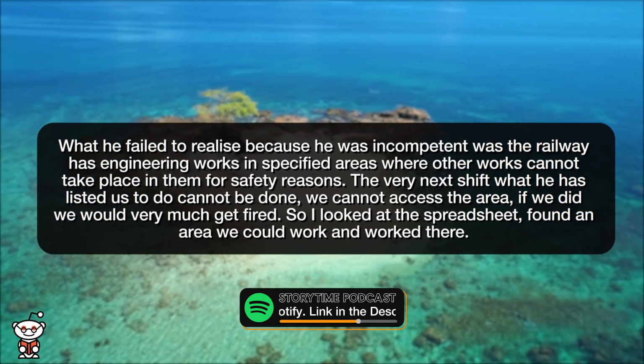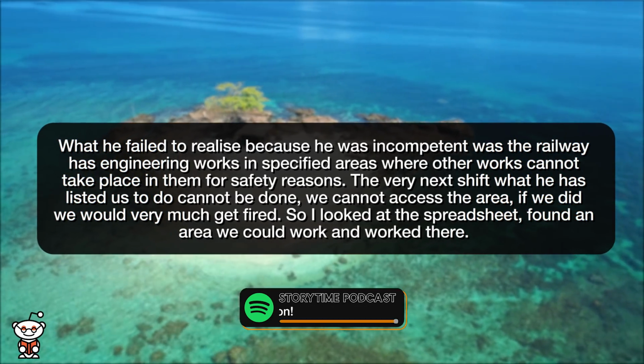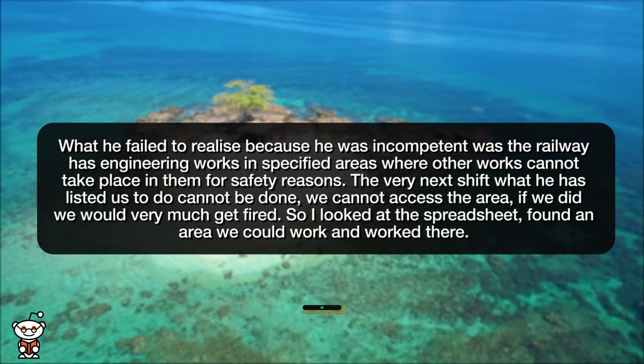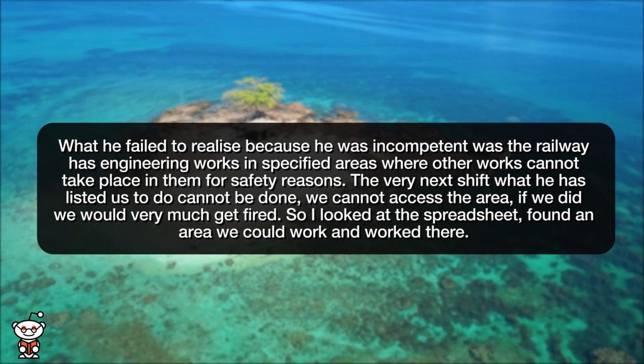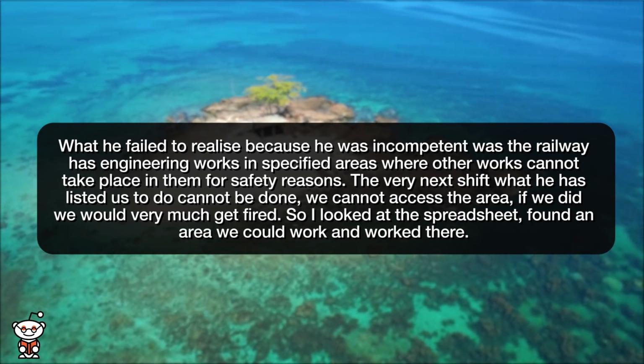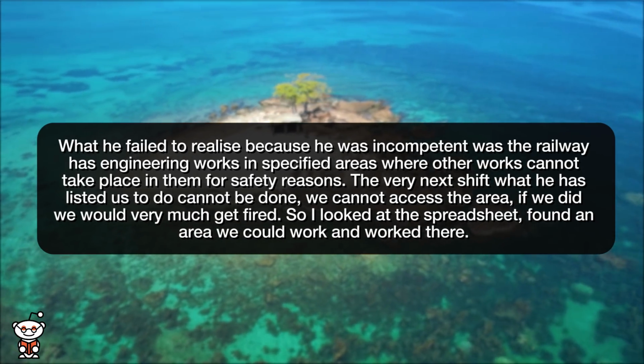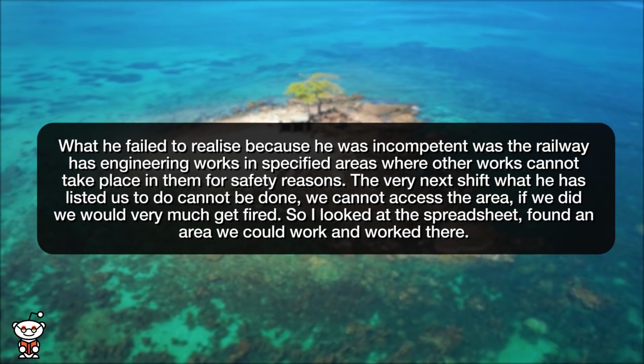What he failed to realize because he was incompetent was the railway has engineering works in specified areas where other works cannot take place in them for safety reasons. The very next shift, what he has listed us to do cannot be done. We cannot access the area. If we did, we would get very much fired.